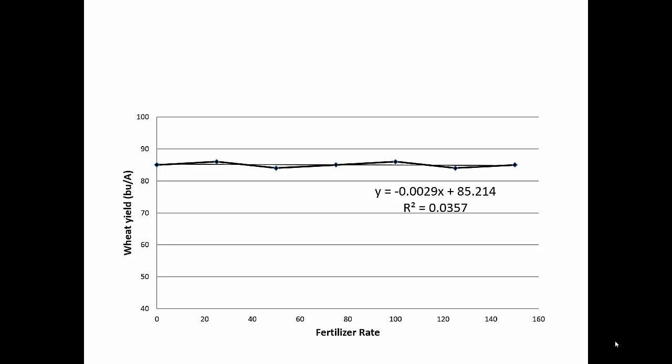This right here, what do we see? Fertilizer rate on the x-axis at the bottom, on the vertical axis, that's wheat yield. So we're getting 85 bushels of wheat with 0 fertilizer. We're getting 85 bushels of wheat and 150 pounds of fertilizer. It's the same thing. That's a non-responsive soil.